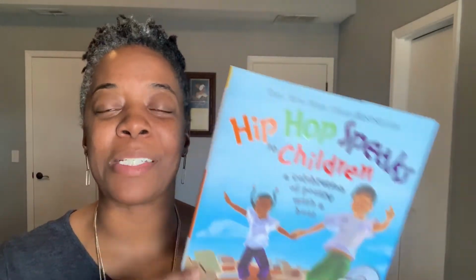Grab this book. It was at our local library as well. Only thing, it didn't have the CD in it. So we bought this off of Amazon, and all of these will be linked down below. You can just click on the link and go to the Amazon list and see everything that we have.